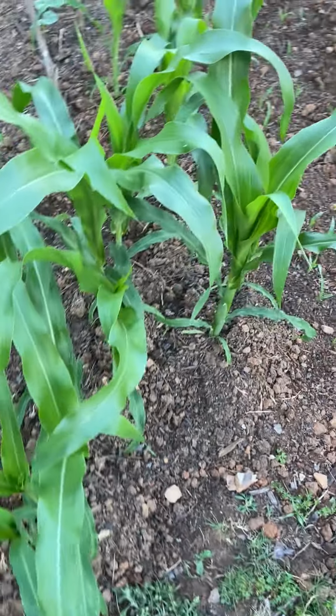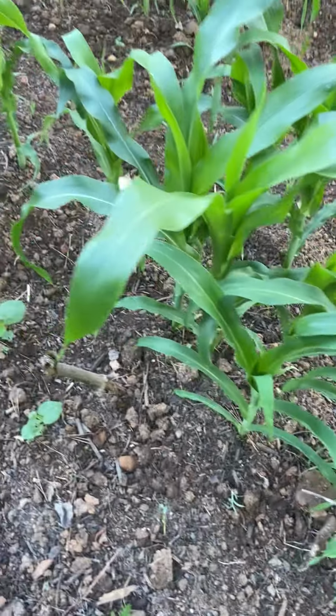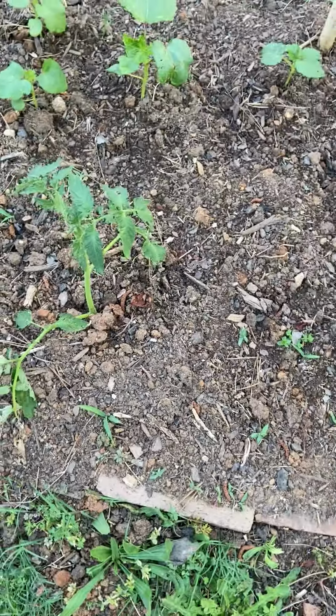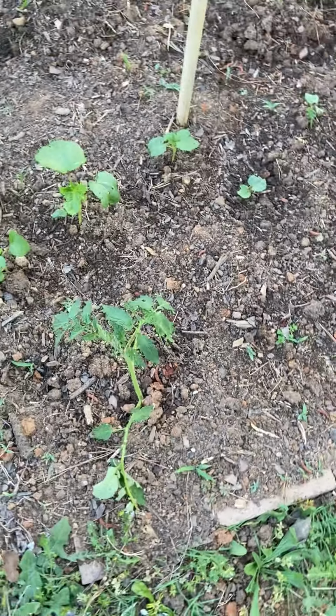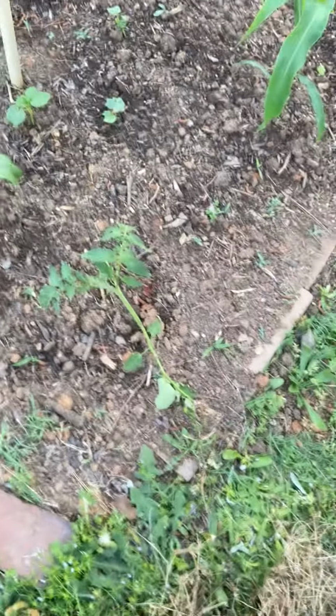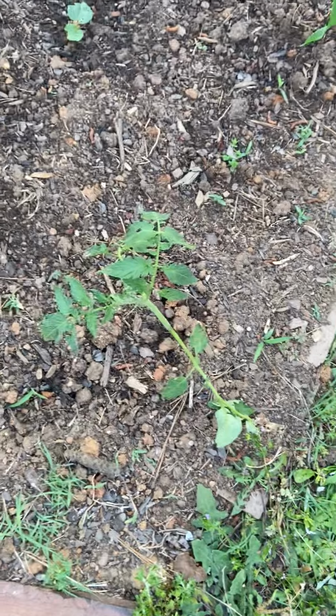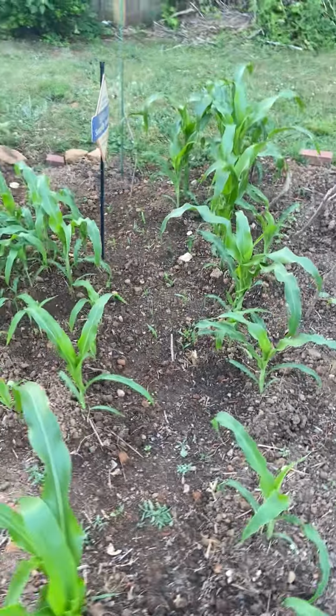This is what I've been doing. Everything I'm doing here is organic. Everything I've been planting is organic. This right here is a tomato that I pruned from my tomato branch. This is a sucker. I planted it here. I just stick it in the ground, and it's doing well so far.